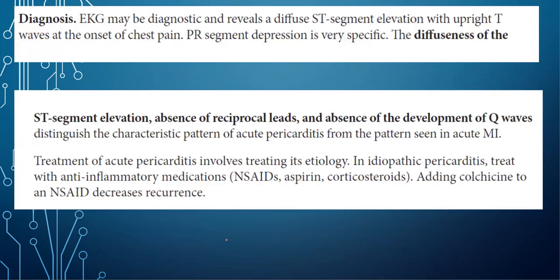If you suspect acute pericarditis, your next investigation will be an ECG. In the ECG, you will get a diffuse, widespread ST elevation. We will show this in our ECG class. Treatment is just to treat the underlying cause.